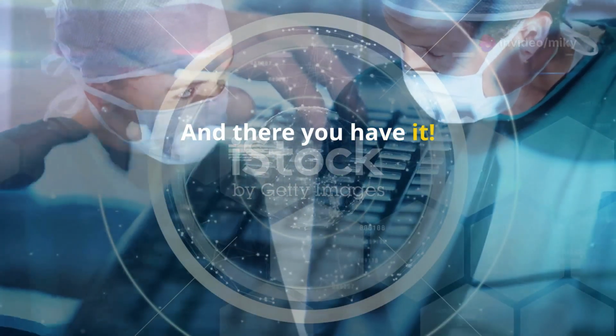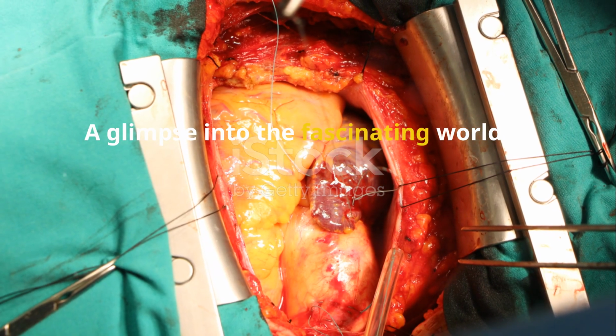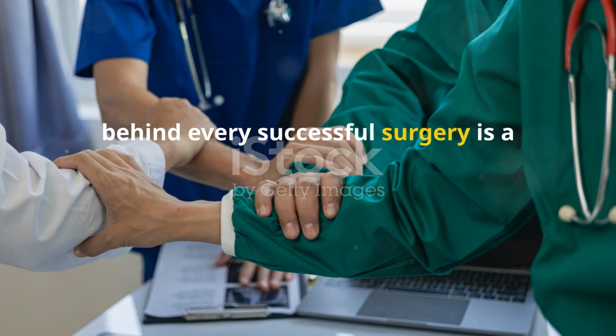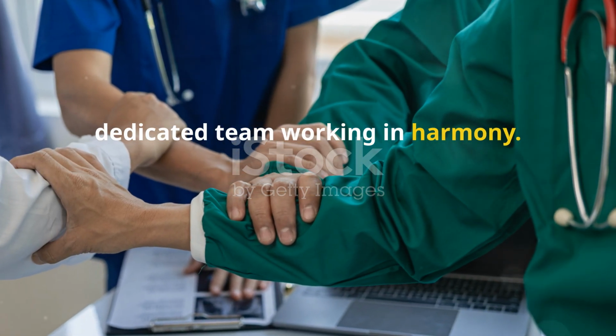And there you have it. A glimpse into the fascinating world of heart surgery. Remember, behind every successful surgery is a dedicated team working in harmony.